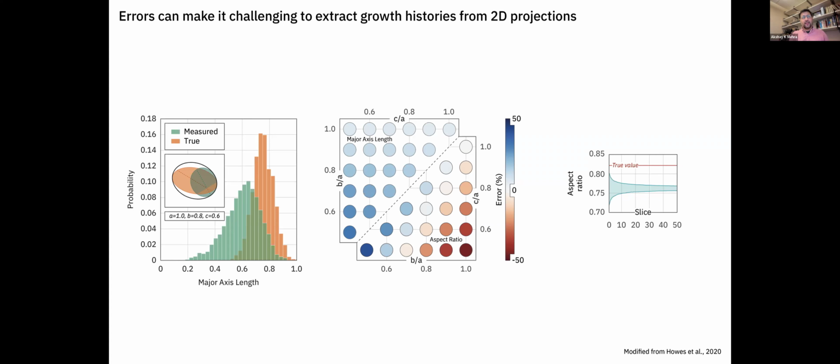In the middle panel, we're showing the errors associated with major axis length up here on the left-hand side, with the 2 other axes, so the B and C axis. On the lower right, we're showing what happens if you're looking for aspect ratios. If you're trying to understand how circular that cross-section is, you can get errors of up to 50%. Finally, on the very right, what I want to demonstrate here is that one answer to this issue with projections is that, well, we can just take more projections.